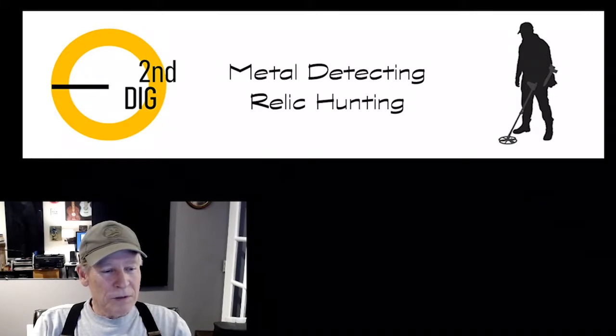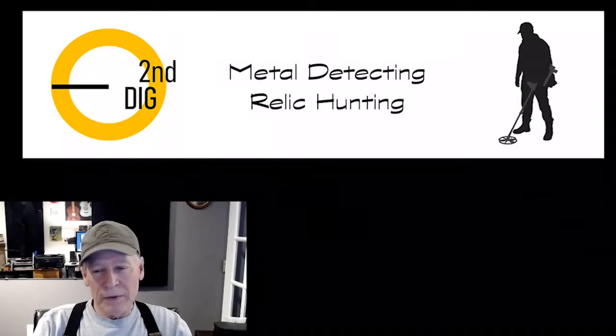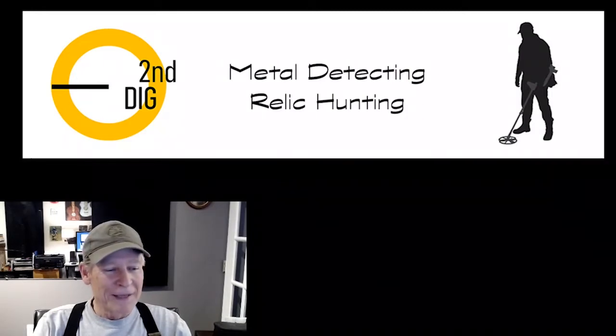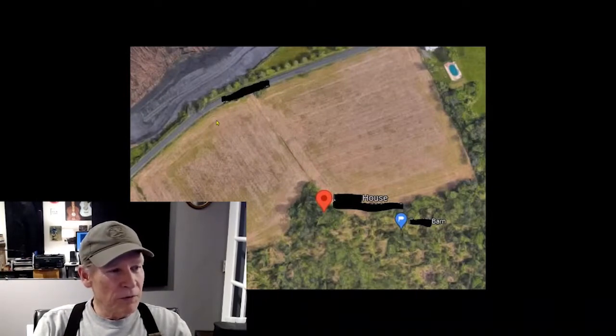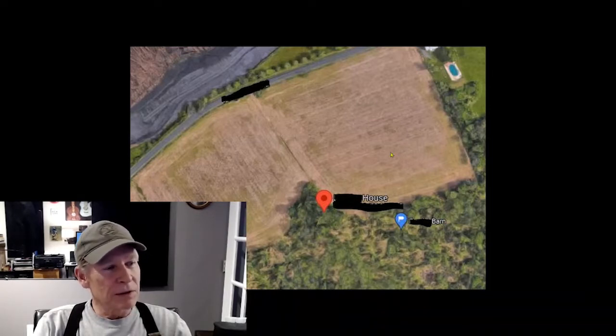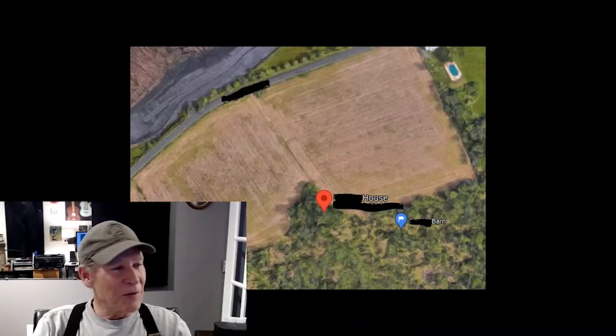So when I was given permission, and whenever I'm given permission to metal detect on a property, I always start out with Google Maps to take a look at it. This is an aerial view of that property, and you can see there are two cornfields, and there's actually more. This is just the section that I did recently. Actually, I did this back in March, so this is old news for me, new news for you. But anyway, what I do is I pull in between these two cornfields here, and I park right here.